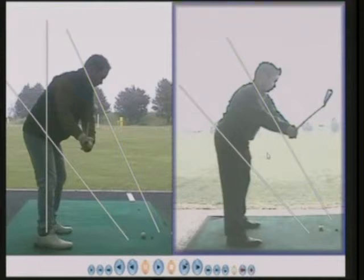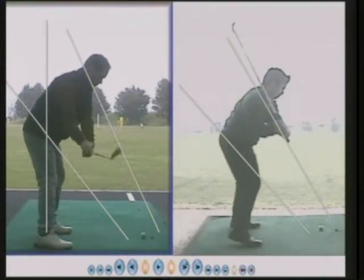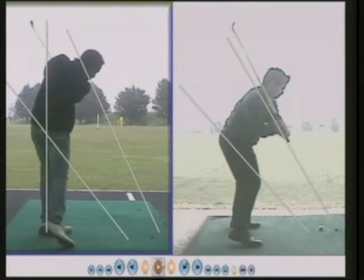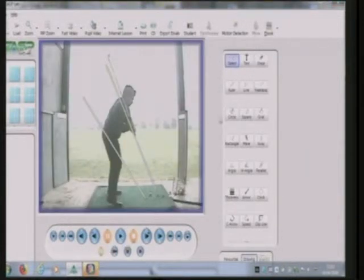All my lessons are long term. I'm not interested in the initial lesson or the lesson I'm giving. It's the lesson I'm going to give in the future. That's the important thing. So coming down, club entirely above that top line, and coming down now, more or less perfect.